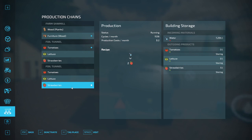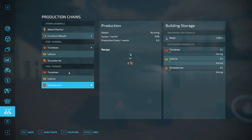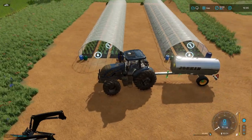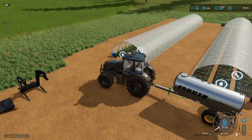This seems a little bugged out. Not sure how that's going to work. Kind of looks like I've filled both at the same time. Am I seeing that wrong? Bit of a bug, maybe. Yes, it looks like I filled both at the same time. Well, that's interesting.